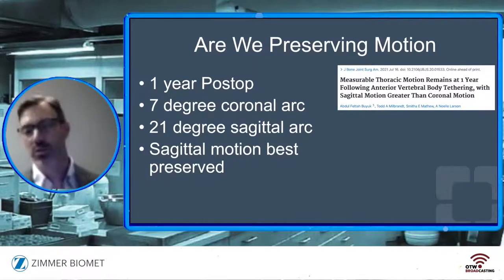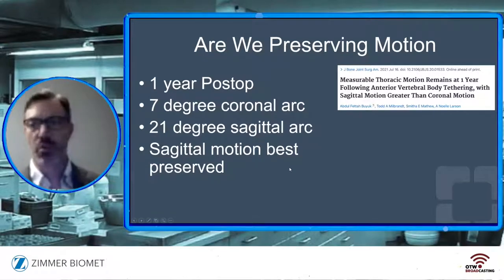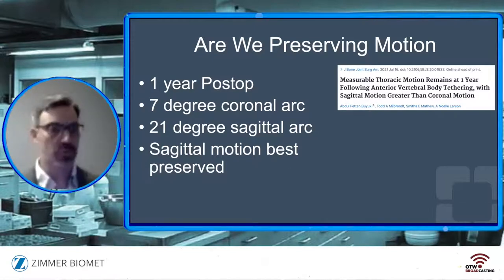So their conclusion was, yes, we are preserving motion, and the motion that's preserved with VBT is probably best in the sagittal plane, but more to come on this. We postulate that perhaps the sagittal motion might be a more important plane of motion as people bend over to do things or perform their sports or other daily activities.